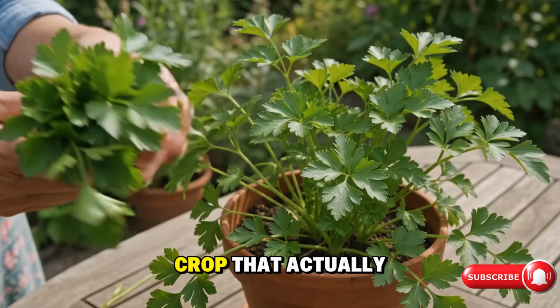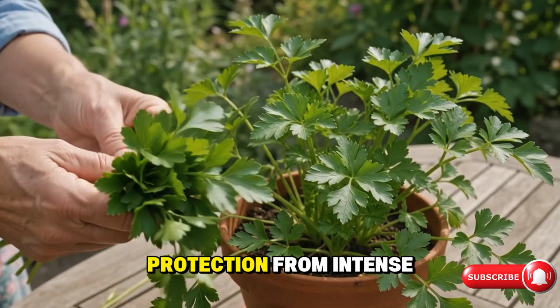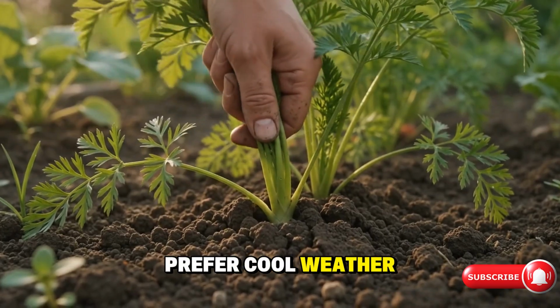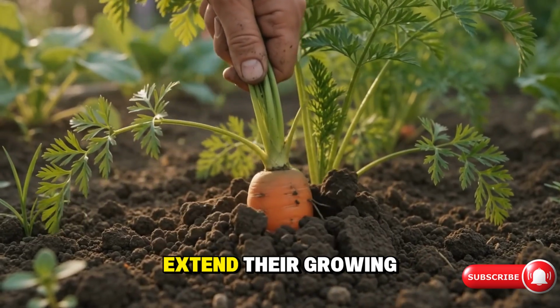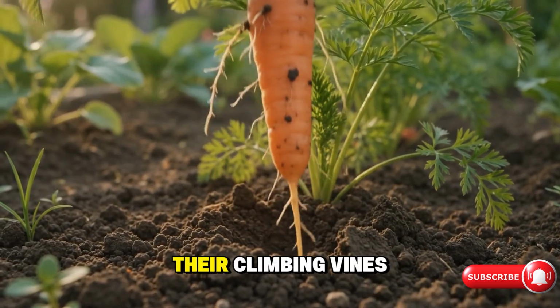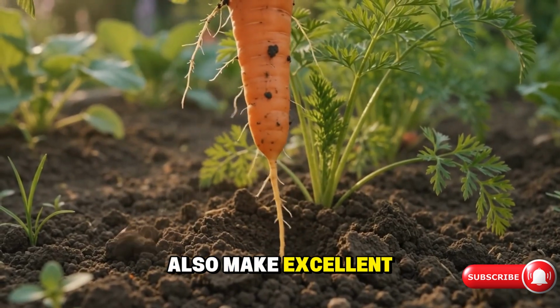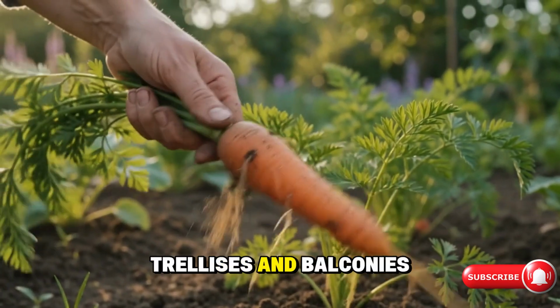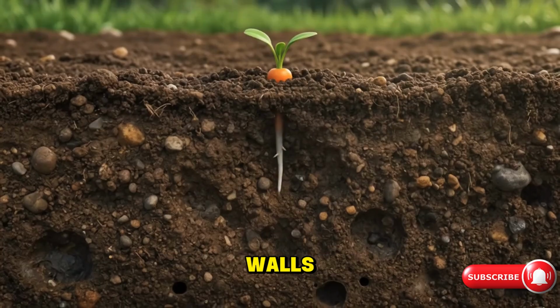Peas are another crop that actually appreciates protection from intense afternoon heat. Since they naturally prefer cool weather, partial shade helps extend their growing season and encourages longer production of sweet pods. Their climbing vines also make excellent use of vertical space, transforming fences, trellises, and balconies into productive green walls.